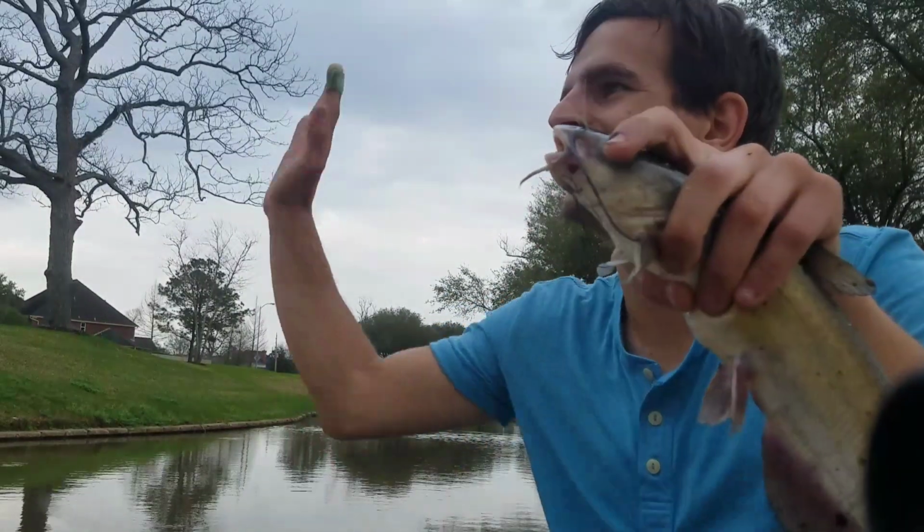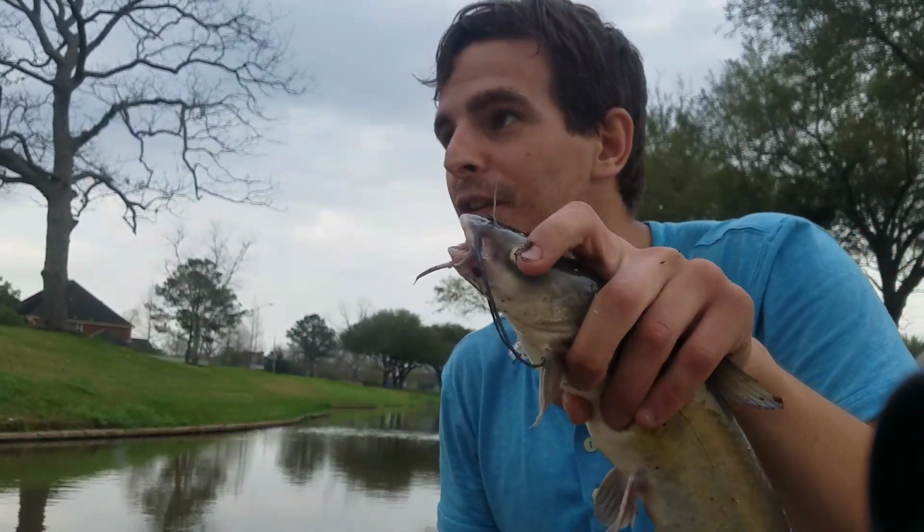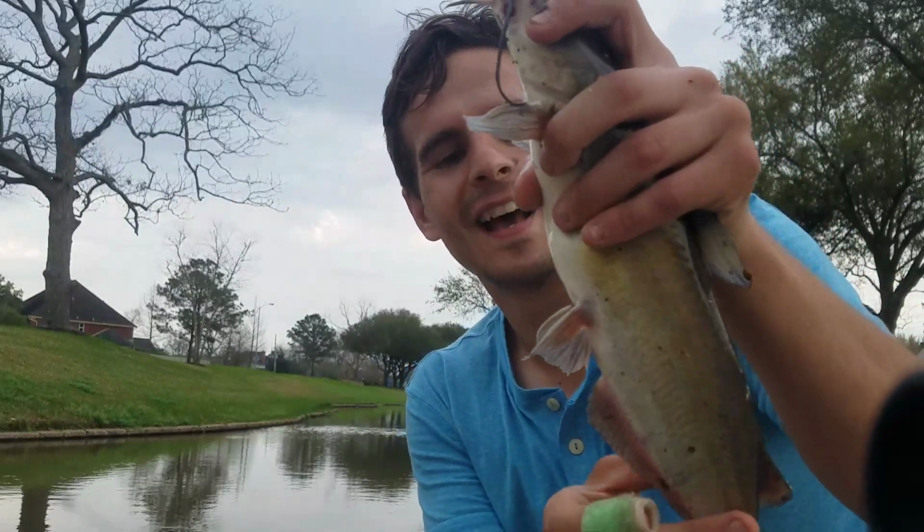So we caught a blue catfish. Got some guys cheering me on over there. I don't know what he said. Something about eating this fish. Guess what? We're not eating this fish.